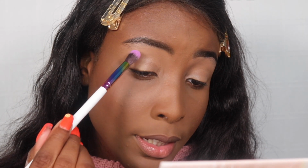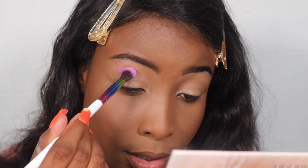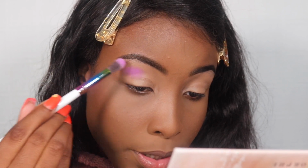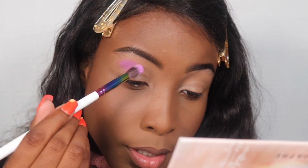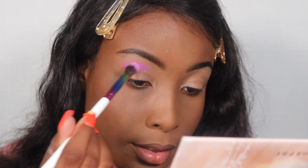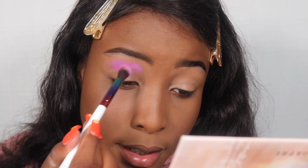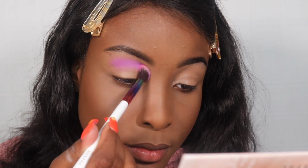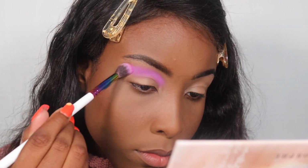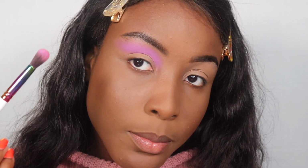So I'm just gonna see how well this works on P. Louise. Looks pretty good at the moment. Colour payoff is not too intense, it's just really nice and subtle. I'm just gonna pack it on a little bit. It feels really easy to blend and to work with, which is good, like it's not taking me long to blend that out.